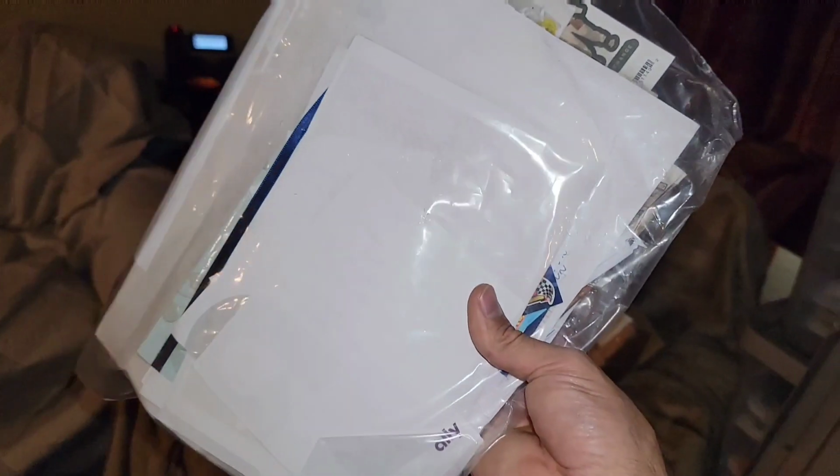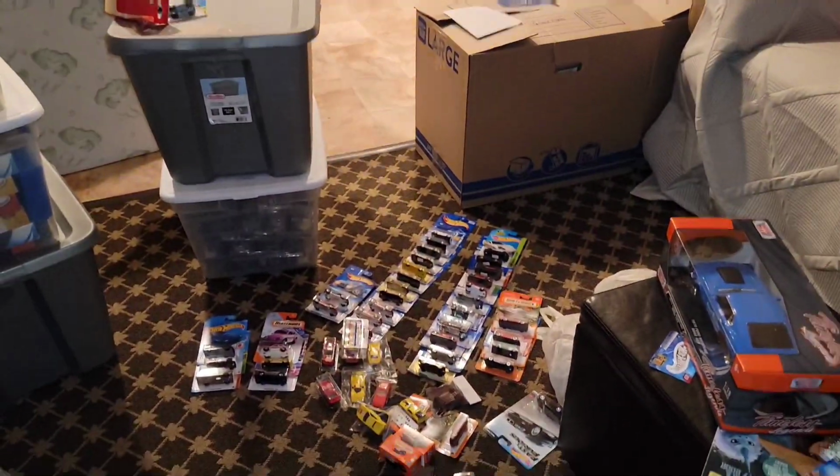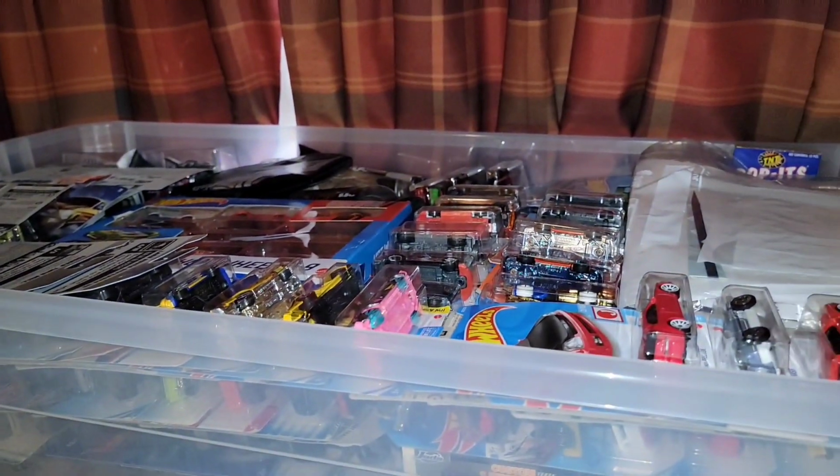These are everybody's letters that have ever been sent to me, drawings, all that stuff, guys. I told you this means the world. So I definitely didn't throw any of my letters away. Oh man, I still got all of these. Definitely not gonna fit that. All right, let's open up the second container.